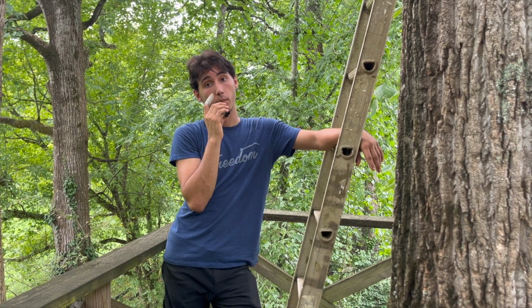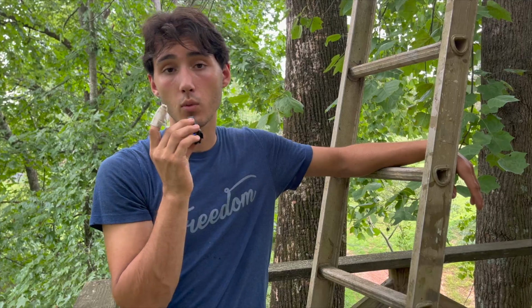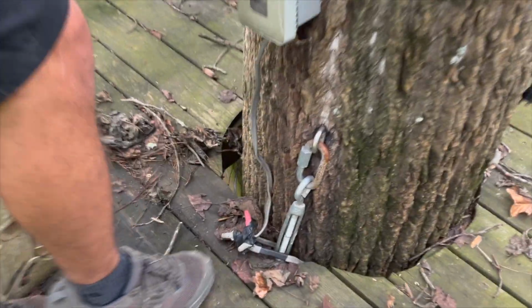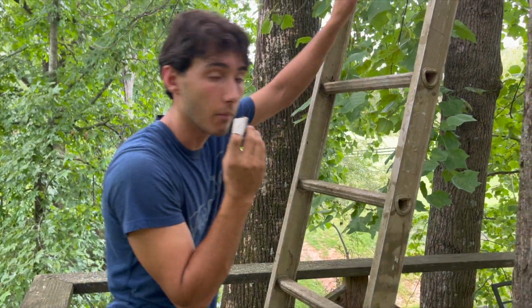I also never got around to putting actual bolts in the knee braces on this, so it's still held in with deck mates. I got this outlet up here. That doesn't work anymore either. Gee, I wonder why. Wonder why. I'm sure it's fine. I had the electricians come out and do it. I'm gonna head on up.